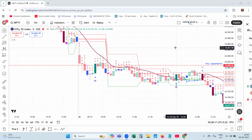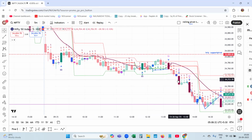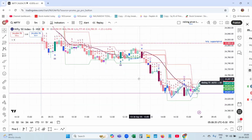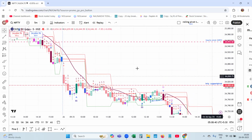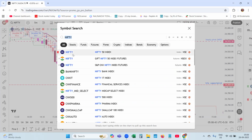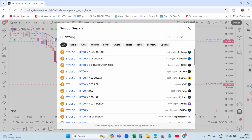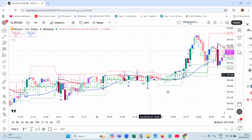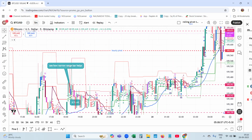And in my indicator, the rolling pivot and trend combo indicator, I've upgraded this with a color change on the pivot, color change on the rolling pivot line. So I'm going to show you how the color changes. Let me go to the other chart, not the Nifty, Bitcoin, so that you can see, because there is no color change here. Here, let me go to the 15 minutes.